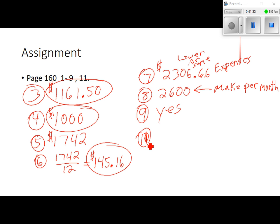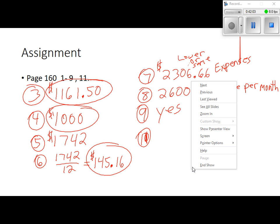Number 11. What percent of the Penders' total monthly net income are the monthly living expenses and fixed expenses? What is the monthly share of annual expenses? Total your 3% and analyze the result. So we want to know what percentage. Somebody have all these written down somewhere because we're going to need some of these numbers.